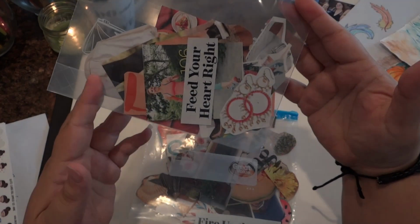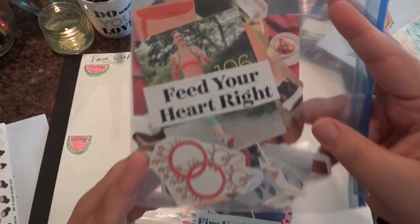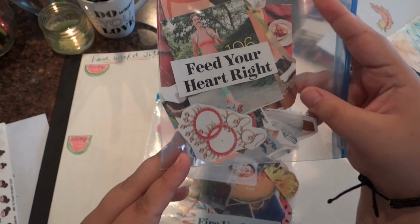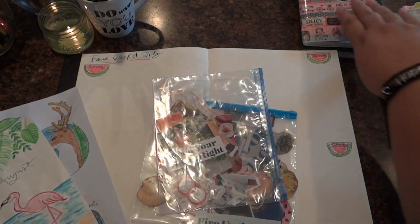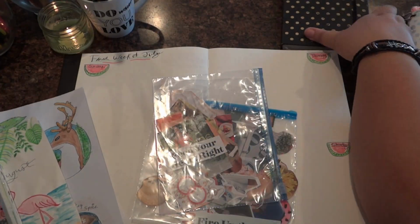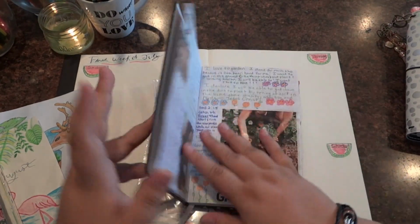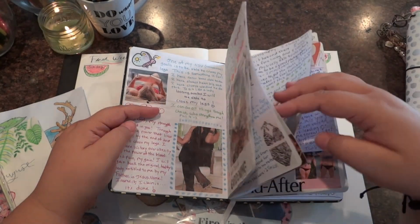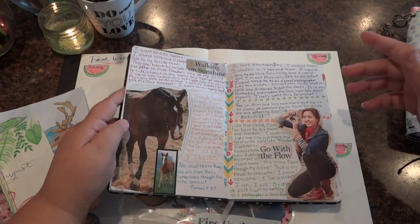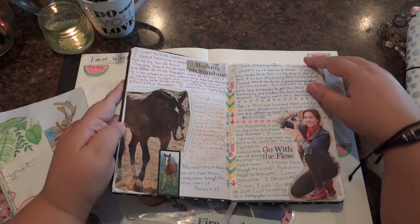I do the exact same thing for my war binder, and I use things that are more about what I'm doing in my war binder, which I can show you very, very quickly what I'm talking about. Let me grab it real quick. I use a lot of magazine clippings in my war binder. This is about reading. This is about gardening. This is all about photography. This is all out of magazines.